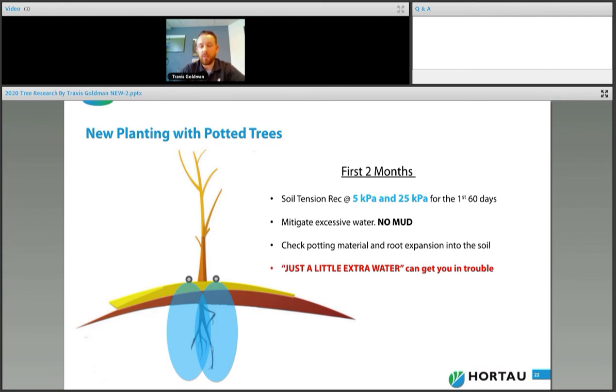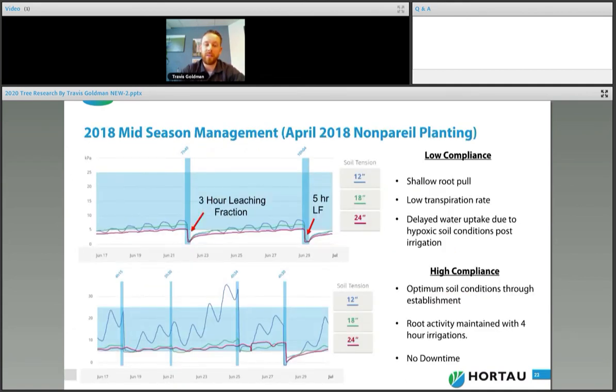Regardless of whether you're using double line drip, a fan jet, or a micro sprinkler, I'm trying to manage these trees above 5 kPa and making sure that I'm below 25 kPa before this young, tender vegetative growth starts to shut down.